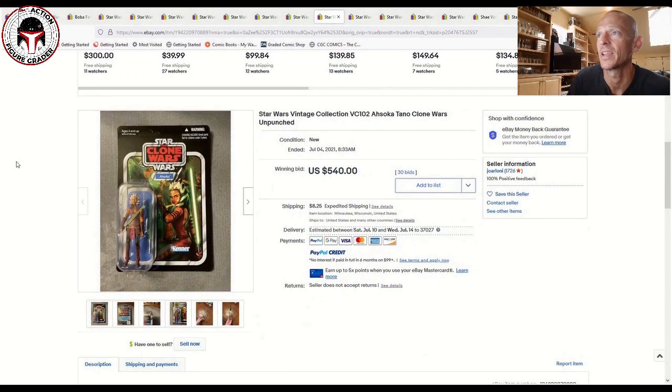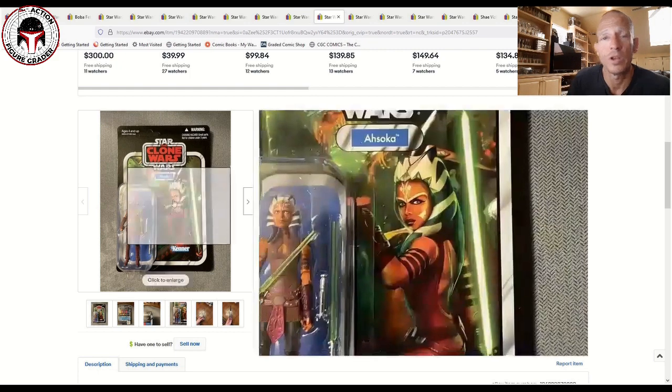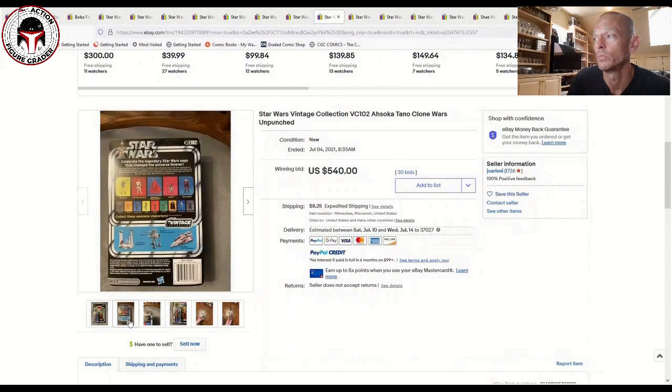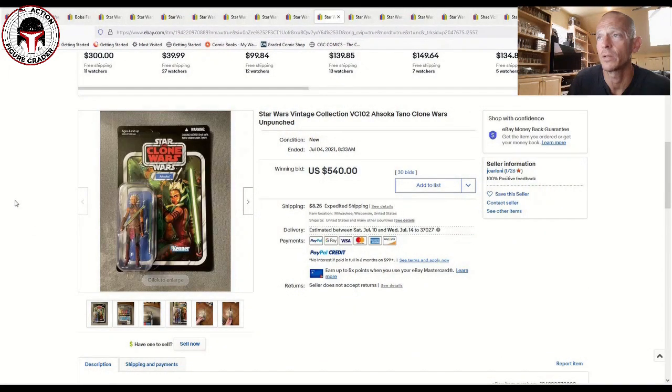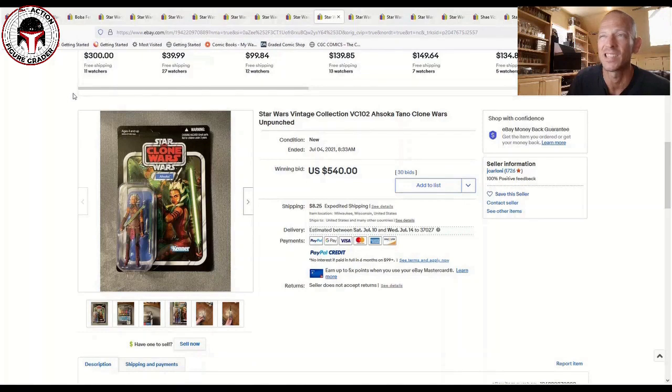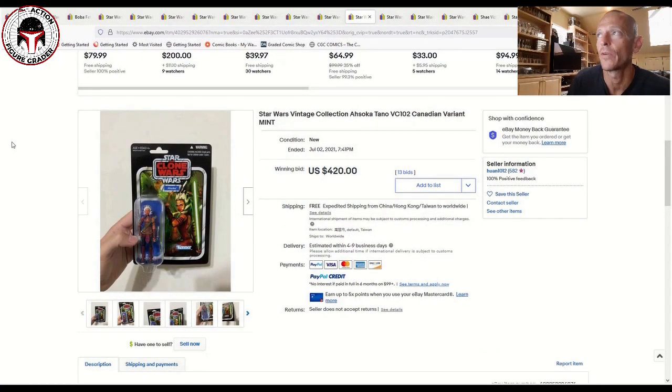85, my guess. Another example that was in better shape. This one was also unpunched, another U.S. card, but a little bit closer to super near mint plus condition. Really great shape. That one sold for $540 plus shipping, so a little bit higher. So that was $456 for the other one. That was just slight wear. One that was just in slightly better condition sold for $540.